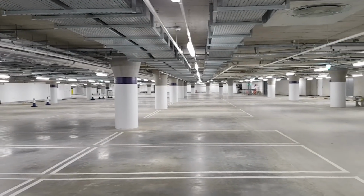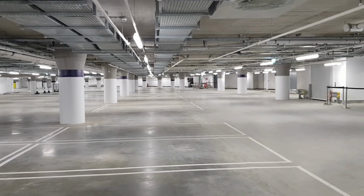So this underground car park is absolutely huge.